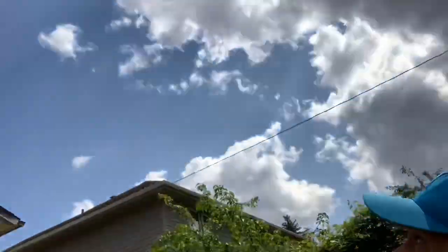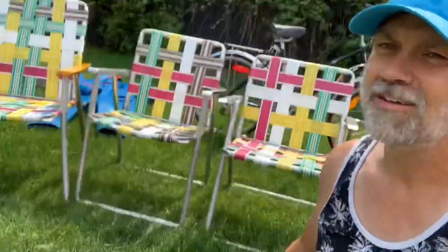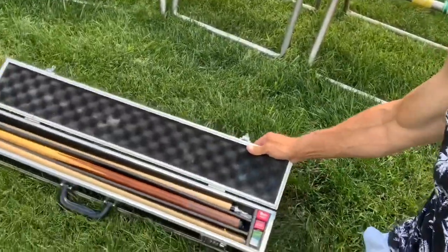I'm not showing you the product. What am I showing you? What am I just talking about stuff all willy-nilly? Oh, look at the pool cue, guys. Can you see it up there in the sky? Sorry, I'll do better. Here.